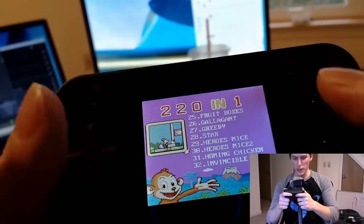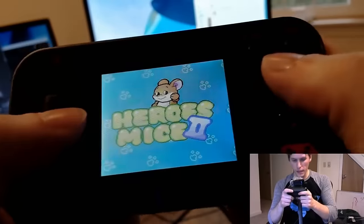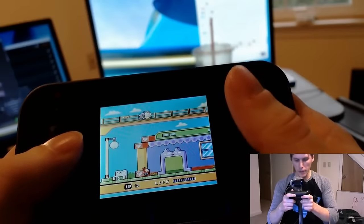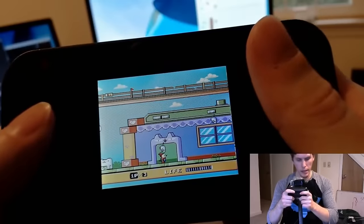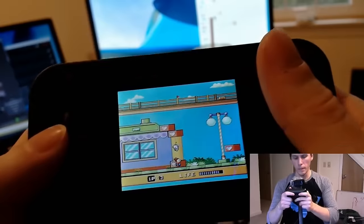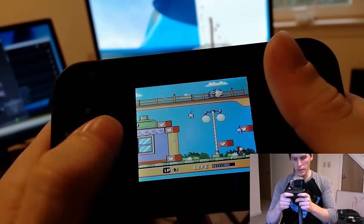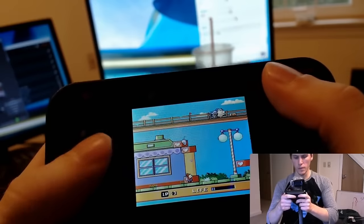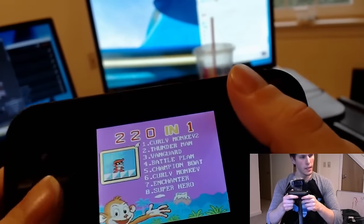Alright, Heroes Mice 2. How is this one different, I wonder? A little bit different. I think it's just one mouse. We lost the other one somehow. No, this is a platformer. What am I raising my hands up? Oh, I get it. No longer do you get to just go underneath. You've got to hit every single one of these manually. All right, we can skip that one. Only like another 200 of these guys.